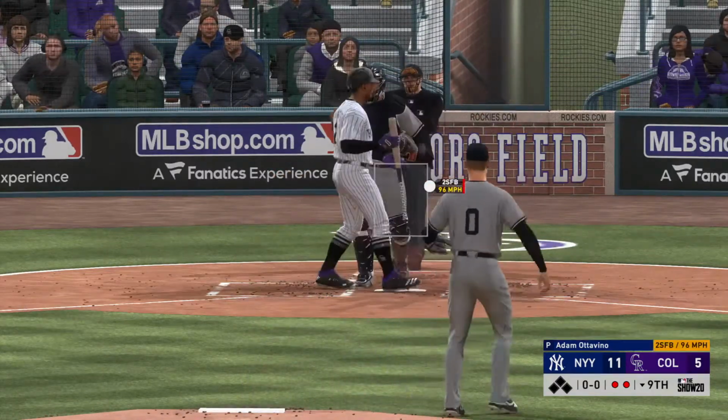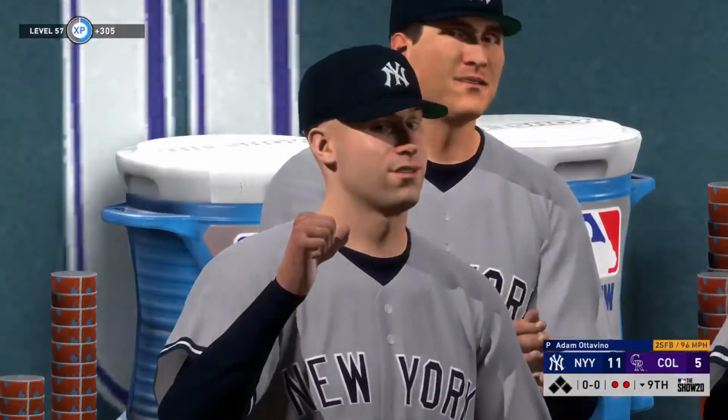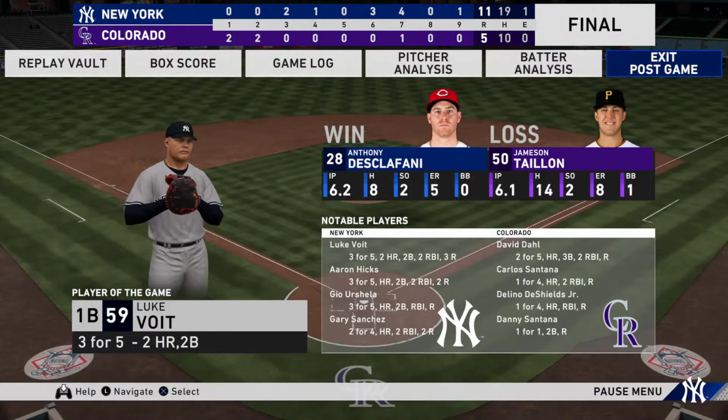Swing and a miss. He struck him out, and that'll do it here as the ball game is over. 11-5, the final tally in this one. So the Bronx Bombers rode an important 6th inning to victory in this one. Anthony DeSclafani is the winning pitcher of record. Jameson Taillon was slapped with 8 earned runs as he takes the loss.